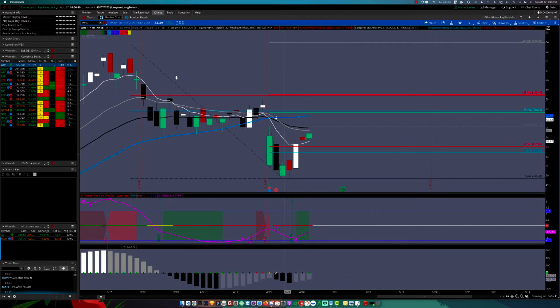Our histogram is neutral and increasing. What I'd like to see happen is with this histogram, from when this high compression squeeze fired on earnings, I'd like to see this area here continue to curve upwards so that when this next squeeze fires off, it propels us to a positive histogram and continued movement upward.